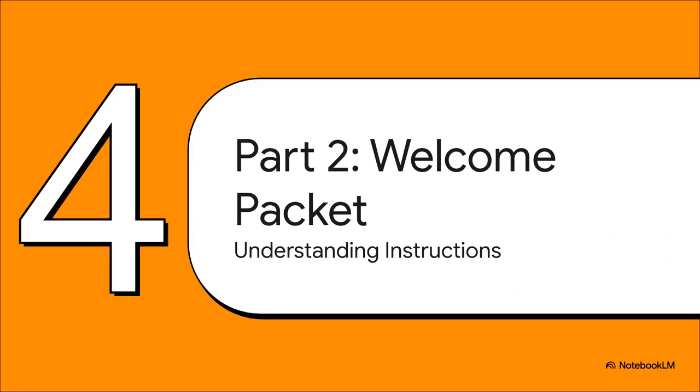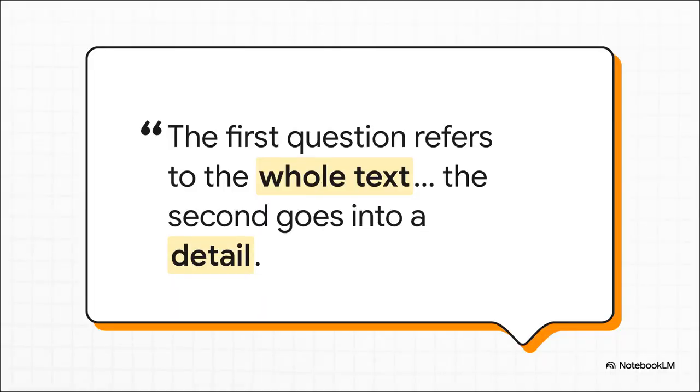So, moving on to part 2. This time, you get a short text from a company welcome packet, along with a couple of questions. This whole section is about how quickly you can understand workplace rules and instructions. Now, here's what's really important to know. There is a hidden structure to the questions. It's like the exam designers are actually giving you a hint.